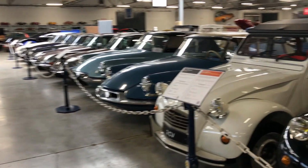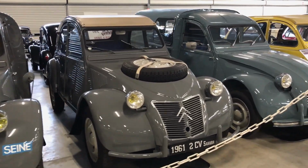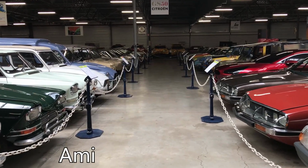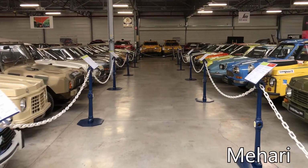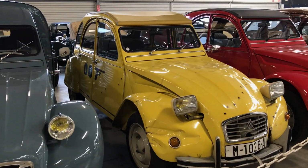There were also many versions like the twin-engine four-wheel drive Sahara and the Fourgonette van, or other 2CV derived models like the Dyane, the Saloon and Estate Ami, the Mehari and the African Market FAF, which is based on the 2CV. They even have one of the vehicles used in the James Bond film, For Your Eyes Only.